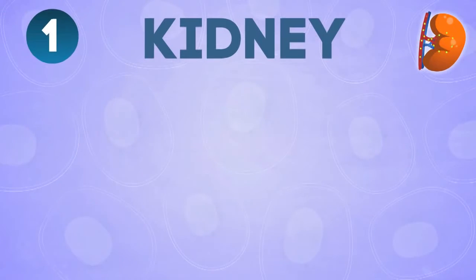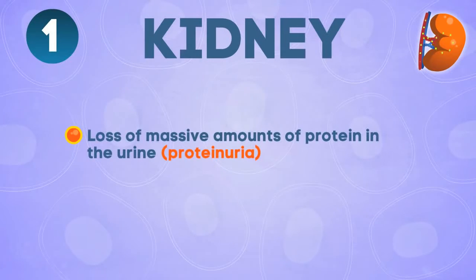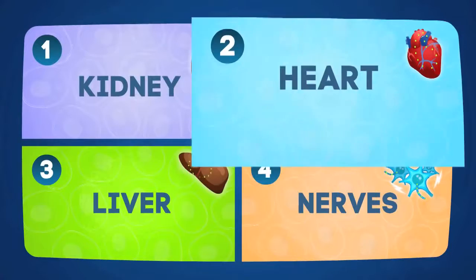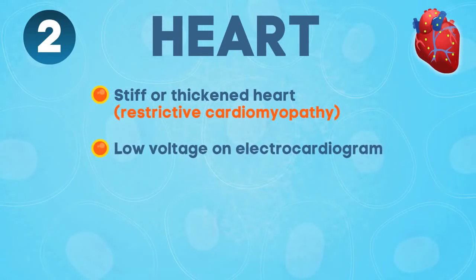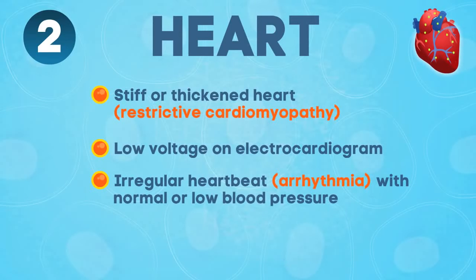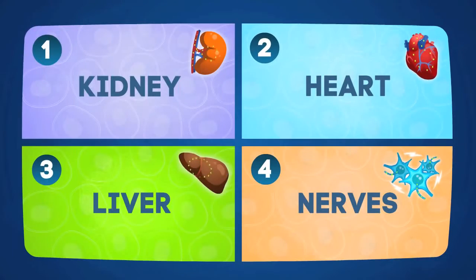considered are 1. Loss of massive amounts of protein in the urine. 2. Stiff or thickened heart. Low voltage on electrocardiogram, irregular heartbeat with normal or low blood pressure, or unexplained heart failure.